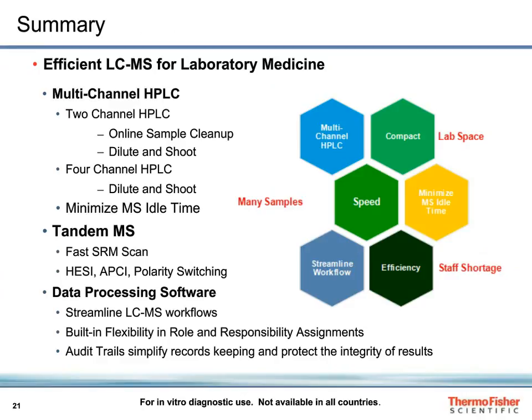In summary, new multi-channel HPLC systems have been uniquely designed to address your concerns for efficient sample analysis, speed, throughput, and space restrictions. These Class 1 medical devices will help achieve the greatest efficiency for laboratory medicine.